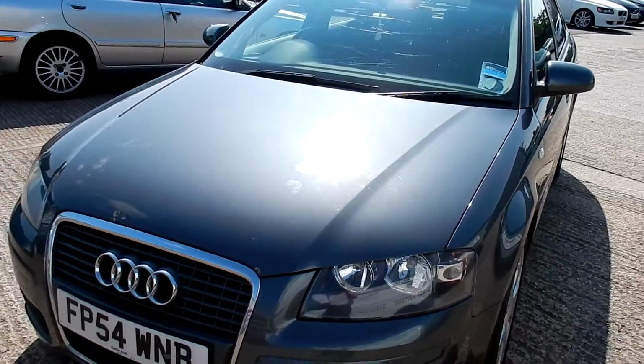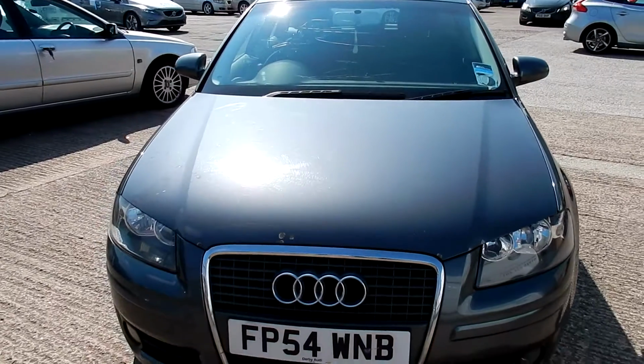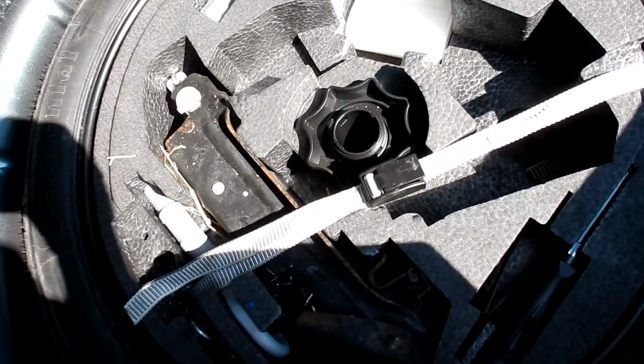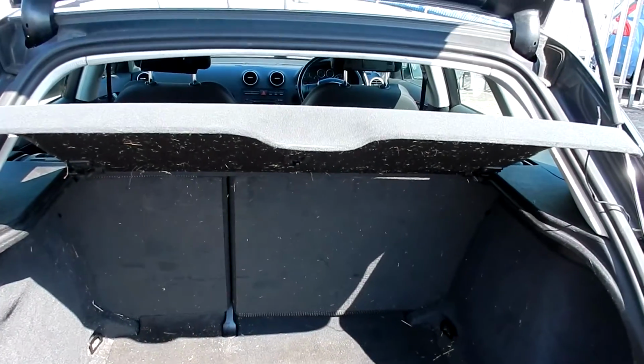The tyres are all good, they're on a 5 all round, but all four alloys are badly corroded. Spare wheel, tools in the back. It's a good clean. That's on its parcel shelf.